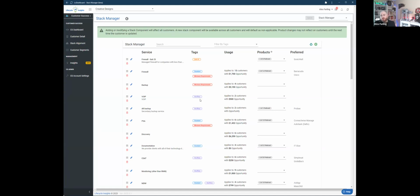I had a really interesting call with a customer, I think it was yesterday, who asked me about stack alignment and how to do different stacks for different groups of customers. And his particular use case was, I don't necessarily need to sell a Palo Alto firewall to a customer with 5 people, right? They might be just fine with a SonicWall, and we're big enough that we're okay supporting some SonicWalls and some Palo Altos.